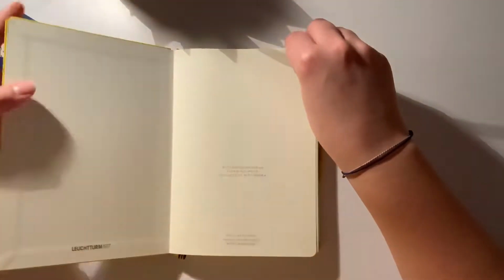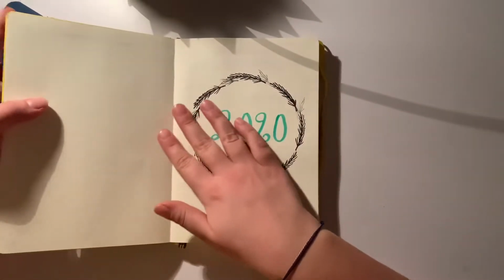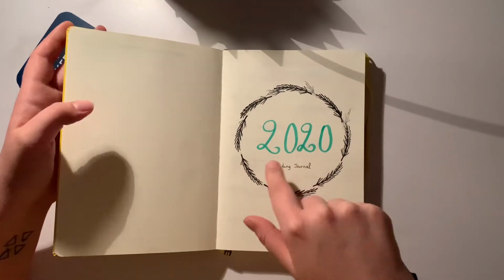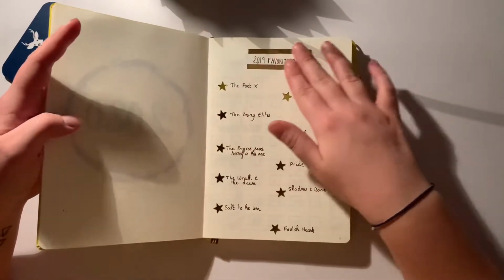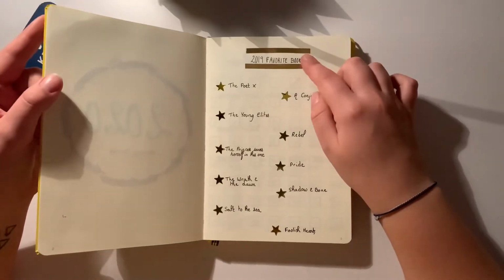So the first page of this is actually similar to the one in my bullet journal, so you see it's the same, but instead of bullet journal, it says reading journal. The first real page of this journal is my 10 favorite books of 2019.